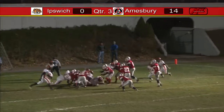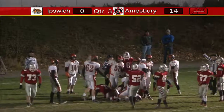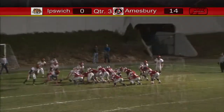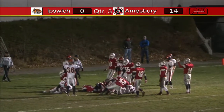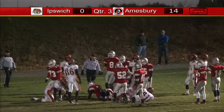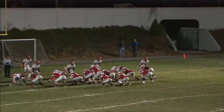Set. Quarterback sneak by Dupree and touchdown. He's in there for the touchdown. Doug Macy down to the 2 yard line.